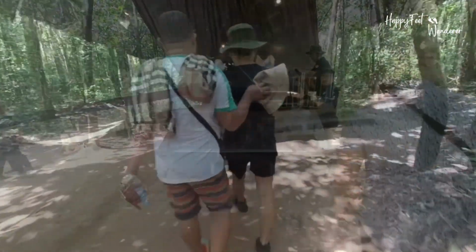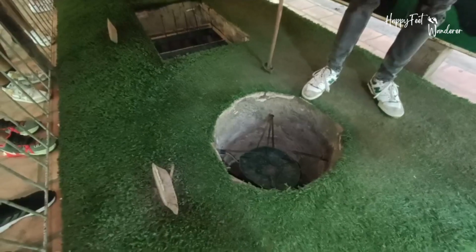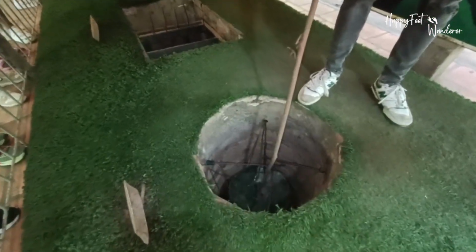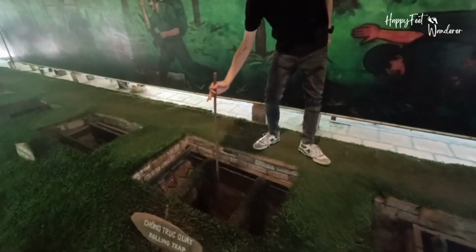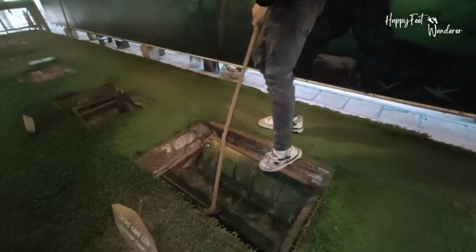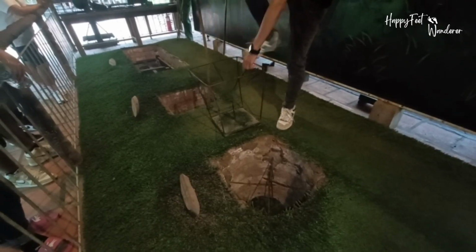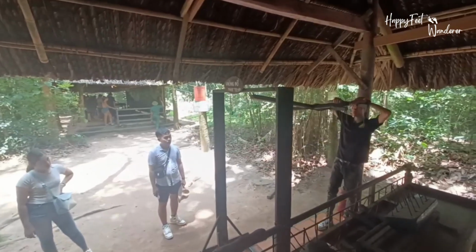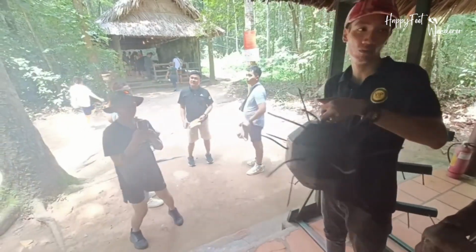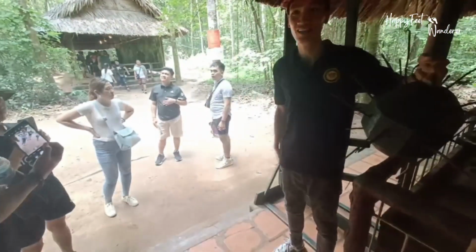Our guide also showed us the traps used by Vietnamese fighters, like the sticking trap, clipping armpit trap, rolling trap, folding chair trap, alligator mouth trap, swinging up trap, fish trap, seesaw trap, and the duck trap.